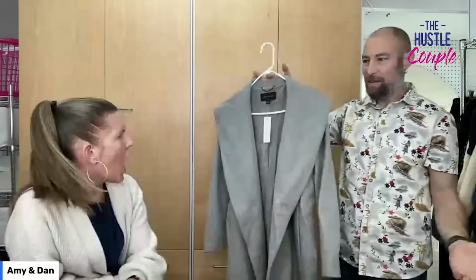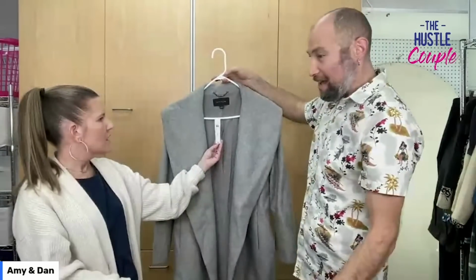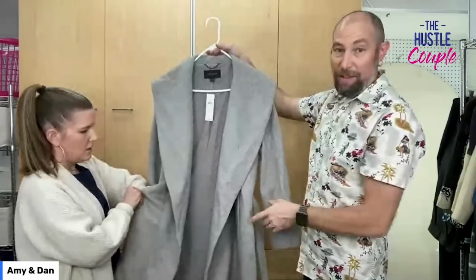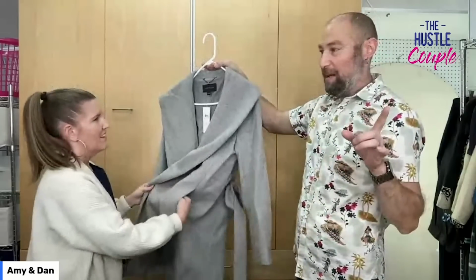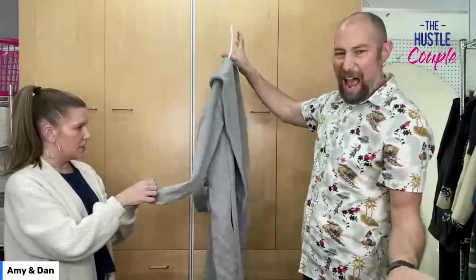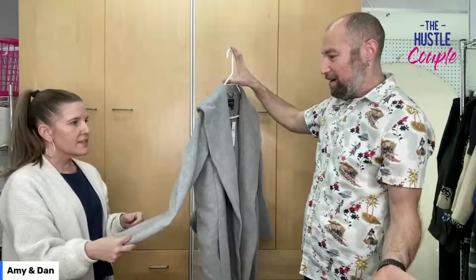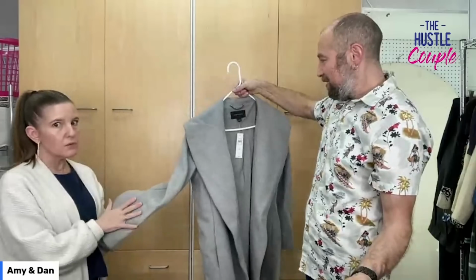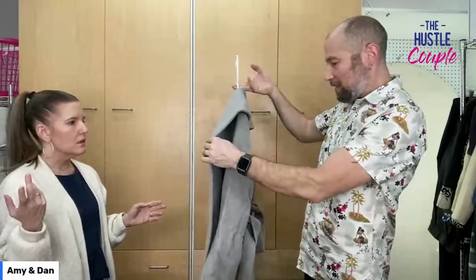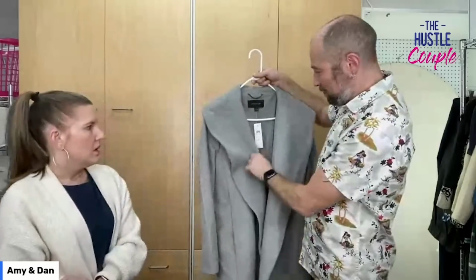All right, and then I found this sitting in the bin, and it's beautiful. New with tags, Ann Taylor. This coat was $198, and it didn't have the belt. I was like, I know this belt is in the bin, and I went searching for it, and I found it. This is gorgeous. Same thing with J. Crew coats. If you can find them with the belt and everything, people pay big money because they know what size they wear.